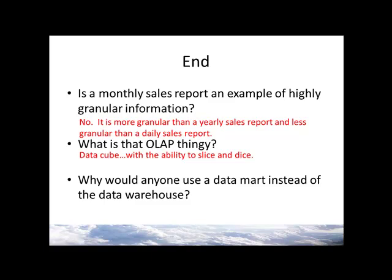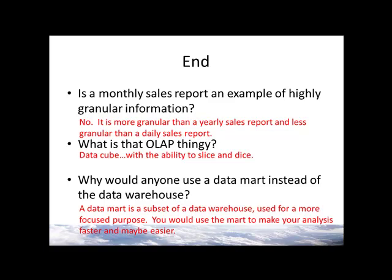Why would anyone use a data mart instead of a data warehouse? A data mart, remember, is a subset of a data warehouse. It's used for more focused purposes. So if there's a functional department that wants to use a subset of the data warehouse, a data mart, it would get part of the data from the data warehouse, not the whole thing. And the reason they do this is because it may be faster and easier to use. That's it.